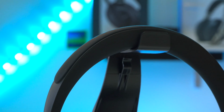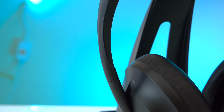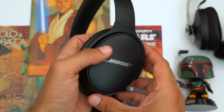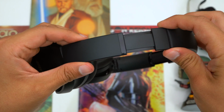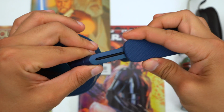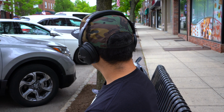But then there are Bose's headphones. With the NC 700s, they've got an exposed metal headband that is wrapped with a super padded silicone. The ear cups are mostly made out of plastic, and we've got some great feeling leatherette on the ear pads as well. But then there are the Bose QC45s, which have plastic on both the ear cups and headband, and we've also got great feeling leatherette on both the ear pads and headband. Overall, all of these headphones have good build quality, but the PX7 S2s are using finer materials and they feel much sturdier.